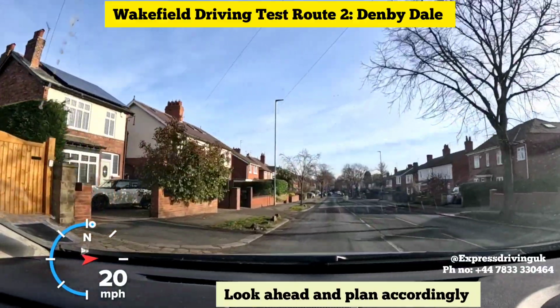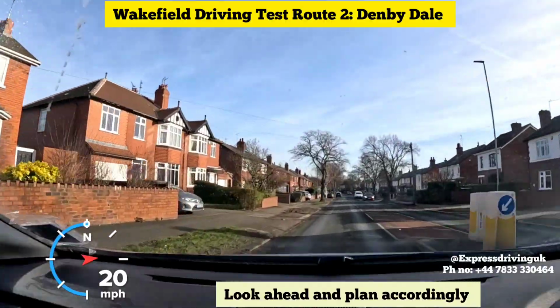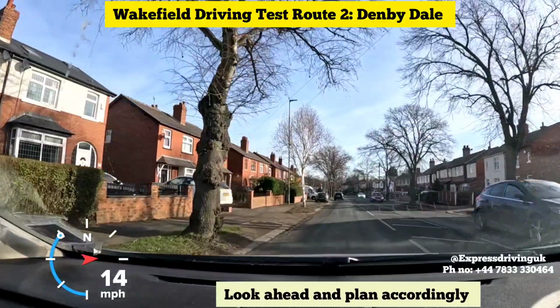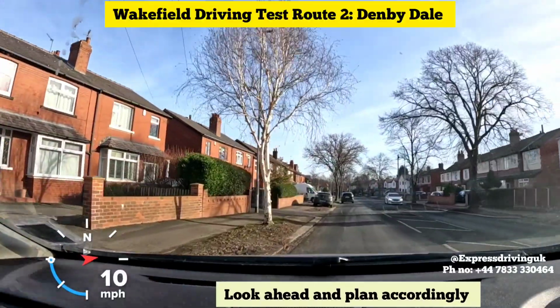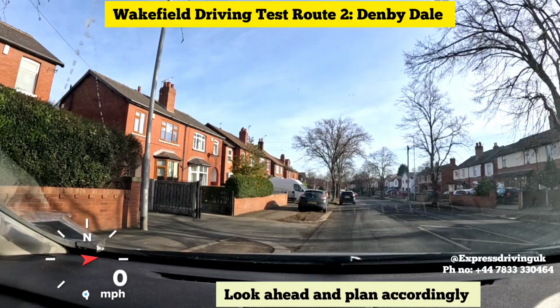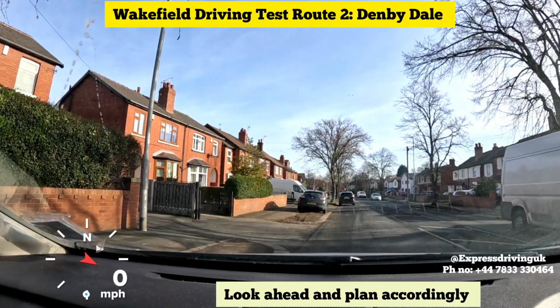Distance, the examiner will be asking you to pull over to the left. Again, somewhere safe, convenient, legal. So again, you don't want to cover anybody's driveway, you don't want to park up at a bus stop, you don't want to obstruct anybody, not park opposite another vehicle, and you've done that. So well done. Just check your position. Well done, good position there.